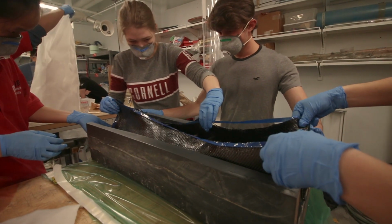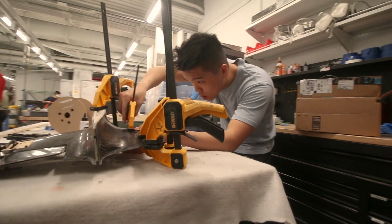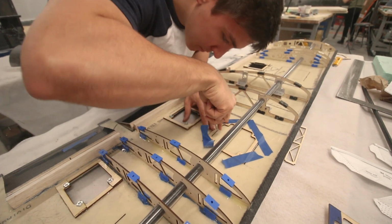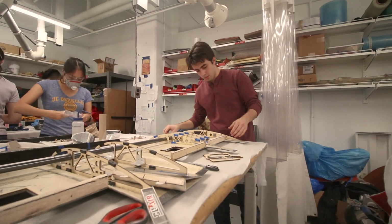The geometry of the skin was created using a series of 14 female molds, enabling complex lofted geometries in the vertical tail for high maneuverability and a polyhedral in the main wing section to aid stability. Control surfaces in total on Orion have doubled in number from last year, leading to controllable and durable flight.